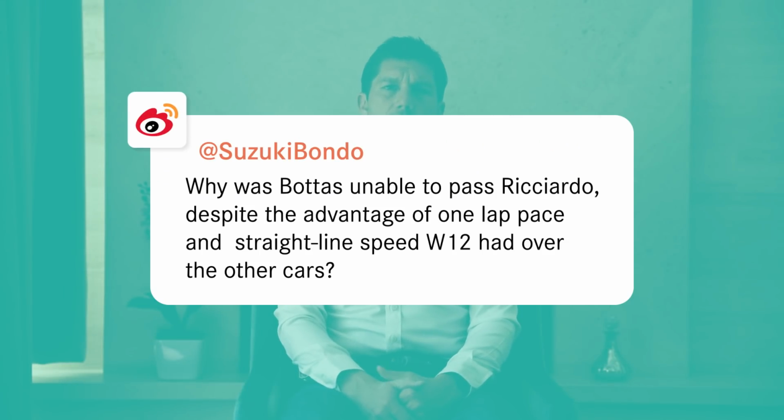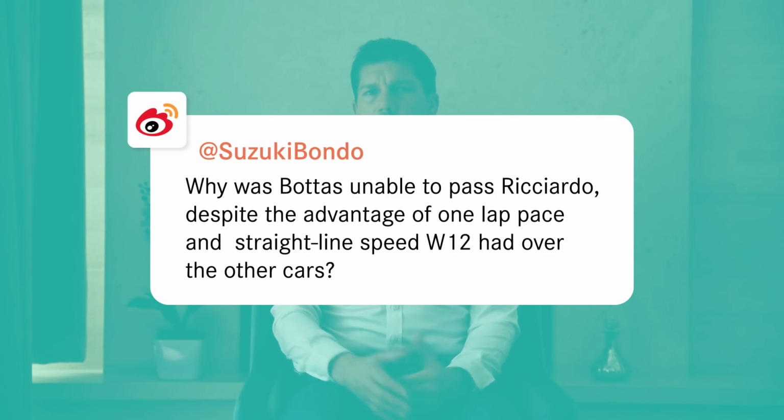But as I said, as we talk to you now, we don't understand that, and it's an investigation that will carry through for the next few days. Why was Valtteri unable to overtake Ricciardo despite the straight line speed and performance difference?